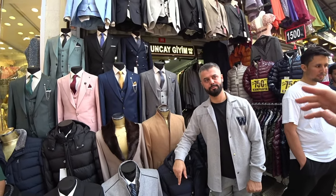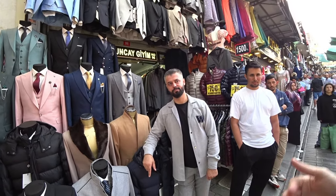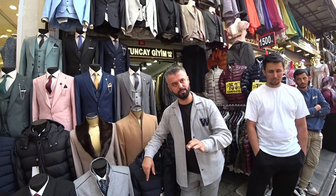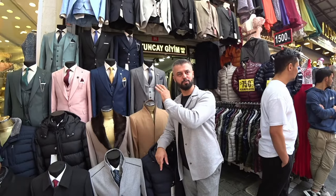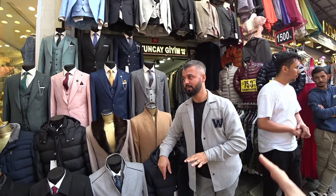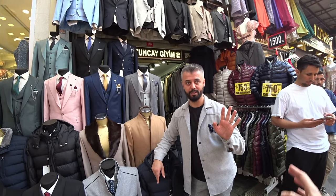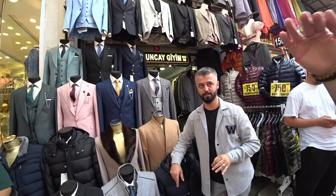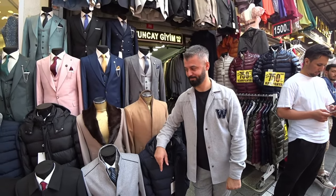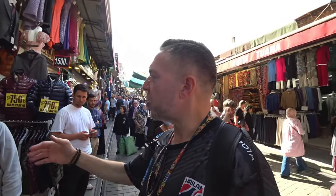So let me ask you another question. Do you have higher quality than this? If somebody came here and said, I want really good quality, you have a special tailor? Yes, special tailor. This is a very good suit, very nice quality, Turkish material. And how much in dollars for a three piece? Maybe $100, start price. Then depending on the quality of the suit, it goes up. So for basically $200, you can get a suit and a nice jacket. Yes. And you also sell ties and shirts as well?